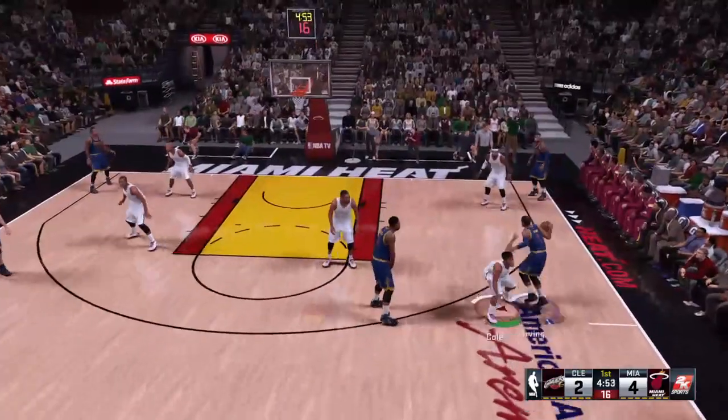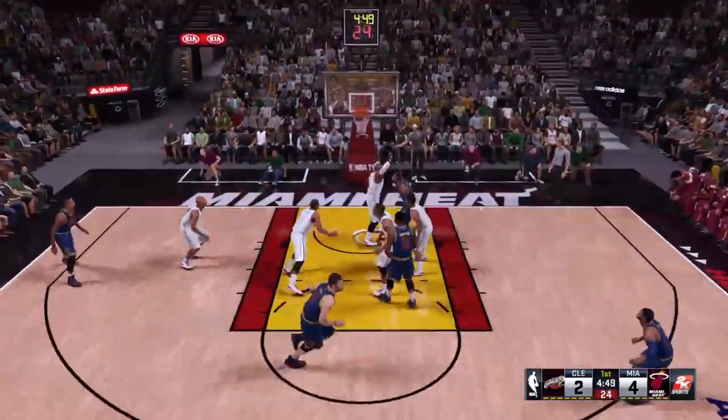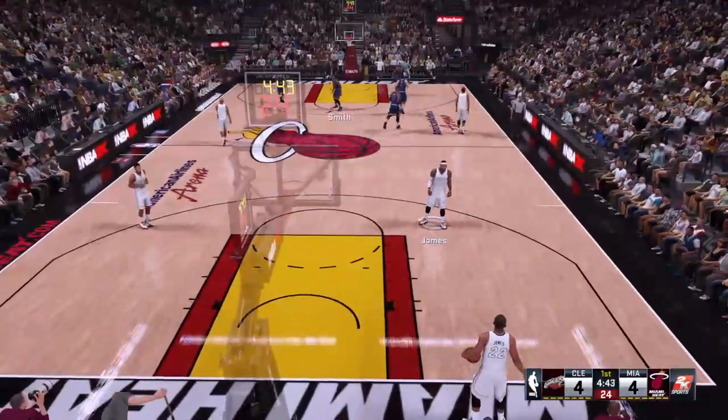Outside Irving. There's the triple. Here's LeBron. Up and in. Off to an efficient start. 2 for 3 from the field. Great assist that time by Kyrie Irving.